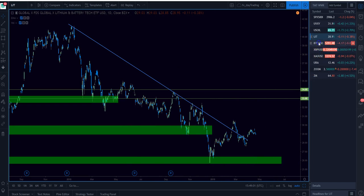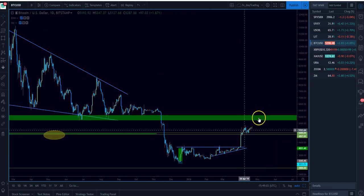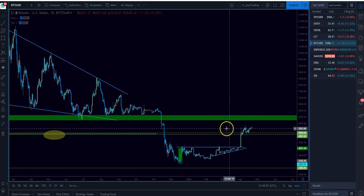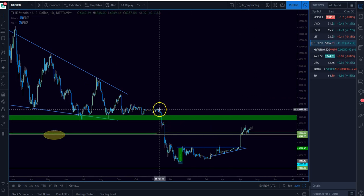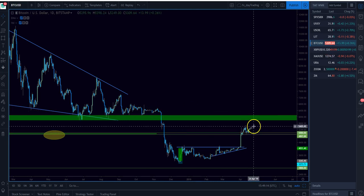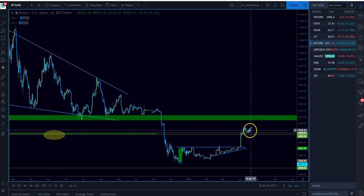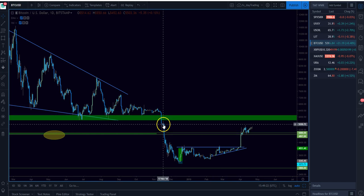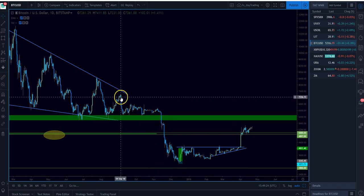Not much happening in lithium, so we'll just go on. Bitcoin, we're still really holding this area here. I'm a little bit nervous about holding this. If I was to try and hold it, anyway, I wouldn't really want to be buying it up here. Reason being is we can see these massive sell candles that just randomly appear out of nowhere.